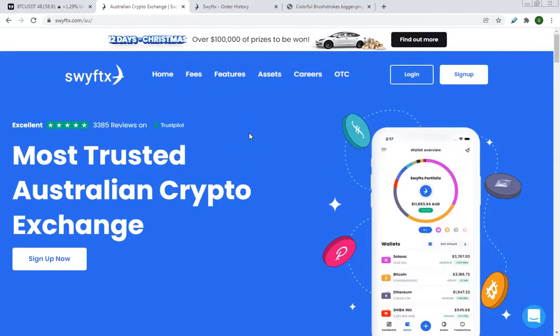First things first, if you're going to put a lot of your money into an exchange, you need to know you can trust that exchange. If you're into crypto, then you know that there's plenty of exchanges around the world, and not all of them would you be happy to put your money into. These guys are Australian-based in Brisbane. They're compliant with the Australian taxation department.